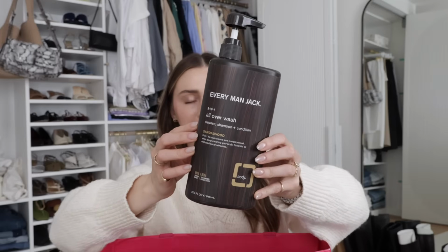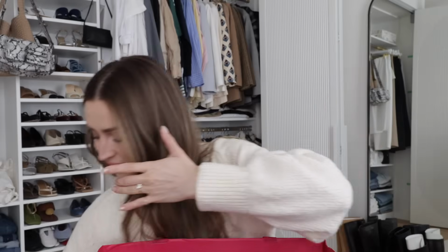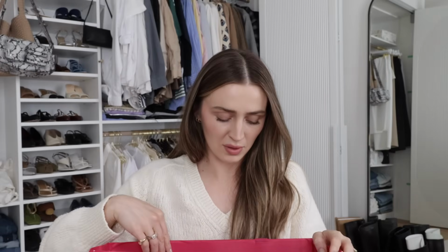I don't know if I've ever mentioned this, actually. This is the Everyman Jack all over wash. I just realized it says shampoo and conditioner. I never knew that. I honestly just thought it was body wash. How very interesting. Anyway, we had bought these giant versions of them, I think at Costco, maybe Walmart, maybe Amazon. I don't know, but this is the sandalwood scent, and it's one of those products that me and Dan both use. It's a unisex scent is what I was going for there. But I love it and it's nice, and we had that for a really long time because it was such a giant bottle, which was fabulous. So loved that.